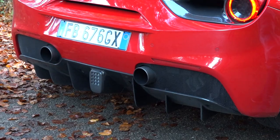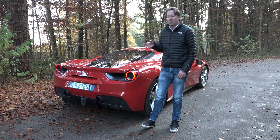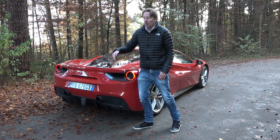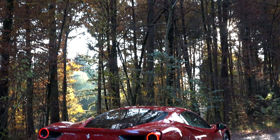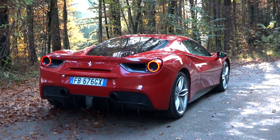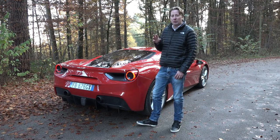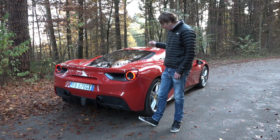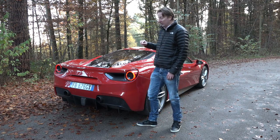Then here on the rear, titanium exhaust, which provides the beautiful and typical Ferrari soundtrack. And then underneath it is a redesigned diffuser, which aids the aerodynamics as well. I think in total there's something like 345 kilograms of downforce that this car can produce at the top, and that is really a lot.